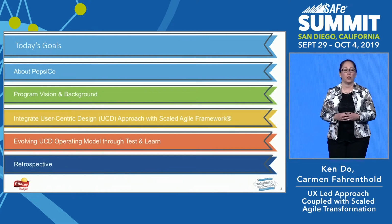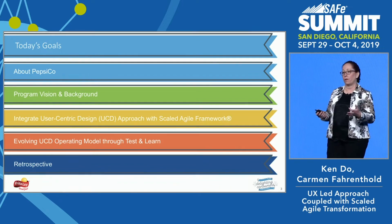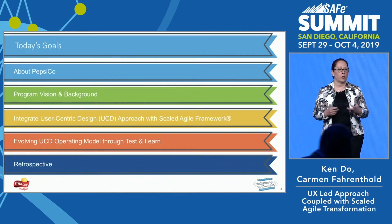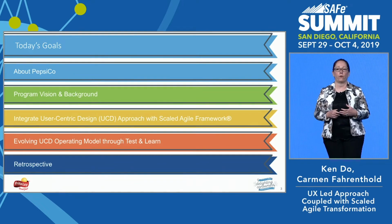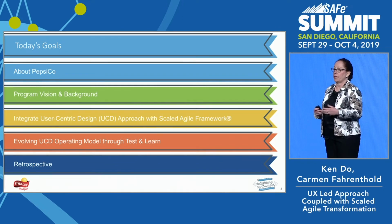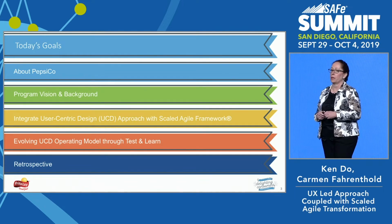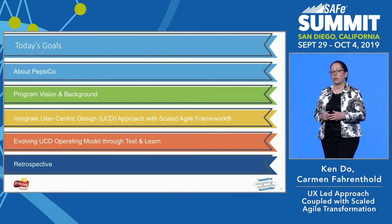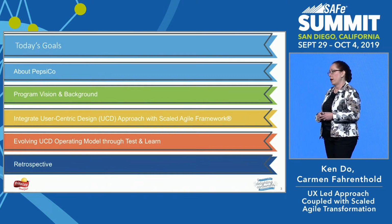Today, we're going to talk to you about user design and the principles related to simple, human, and connected. We want to share with you an operating model for how that might integrate with Scaled Agile from a transformation perspective. We're also going to talk about a couple hypotheses and understand what benefits we found delivering through that evaluation.